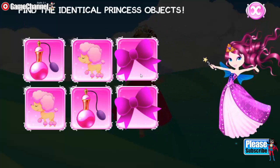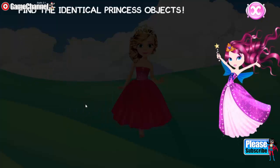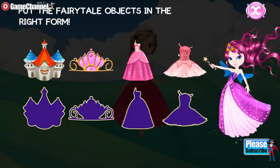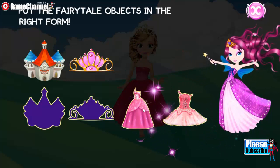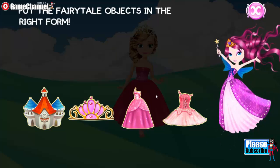Brilliant! Well done! You're fantastic! Great! Put the fairy tale objects in the right form. Dress, gown, tiara, castle. Wonderful!